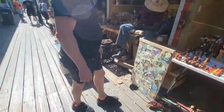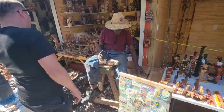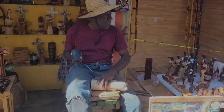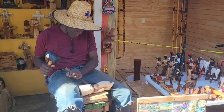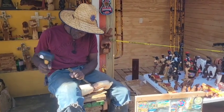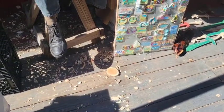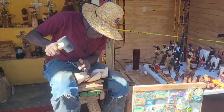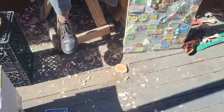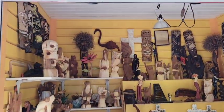A lot of woodworking going on here. Carving something right here. Carving this wood. It's all handmade. See the little chips of wood coming off. Is this a bird? Owl. He's making an owl. Cool. A lot of beautiful woodworking here. Oh, there's an owl right there.